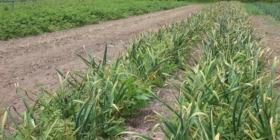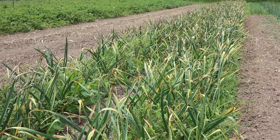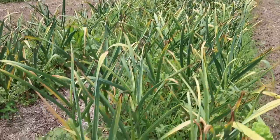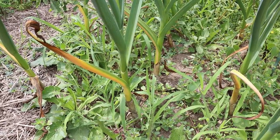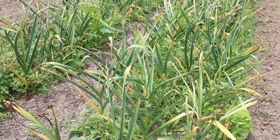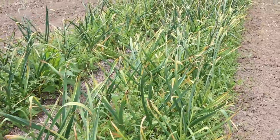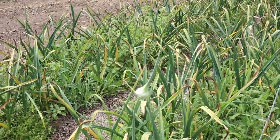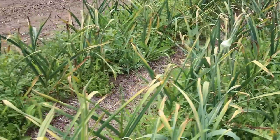Here you can see the garlic, and the garlic is really the plants anyway are starting to decline, because they're putting their energy now down into the garlic bulb at the base of the plant. They're using all of that photosynthetic energy that they accumulated through the year to store in their bulb at the bottom of the plant. Interesting, here you can see one of the scapes that was missed, and this will open up soon into a garlic flower.